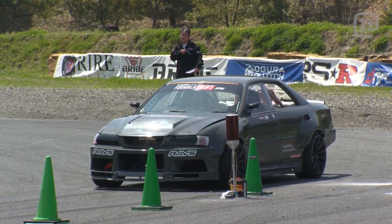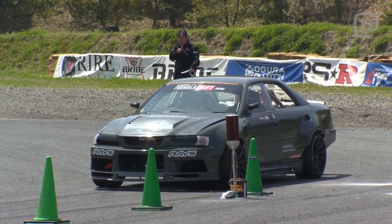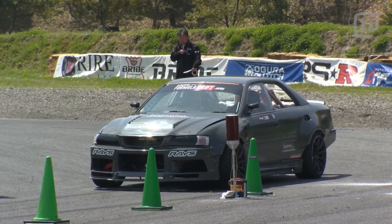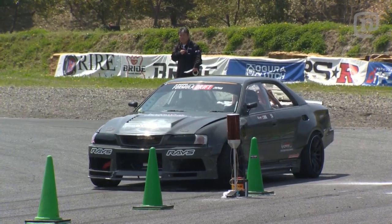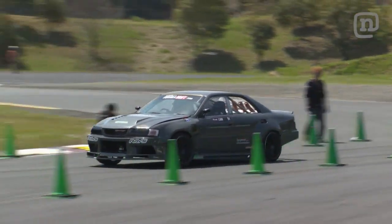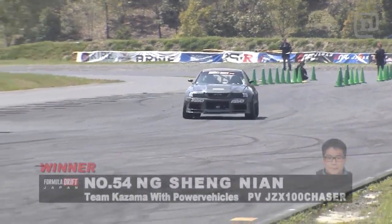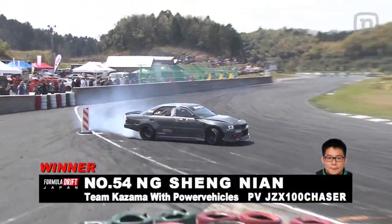So this is our final bye run. Miyoshi was the driver that, before we started broadcasting, had a very vicious crash in outer zone number 2. Yep. Damaged the car beyond repair, and he was to face Neon in the round of 32. He's not able to do that, so Neon will get the automatic win here. He will have the bye, and he will be facing Kazama in the top 16. So this is the bye run for Neon.